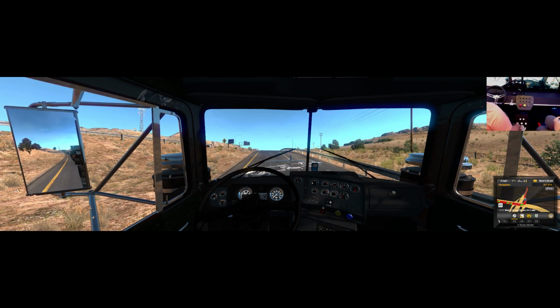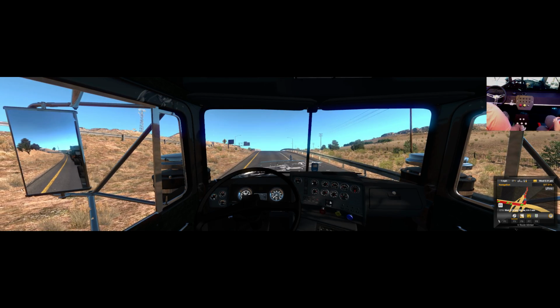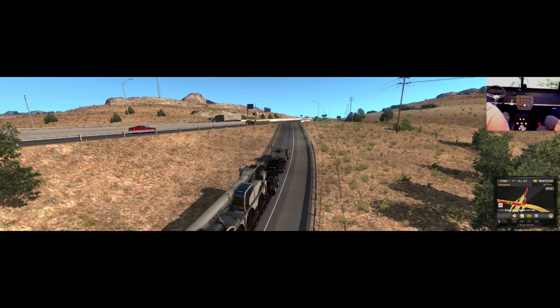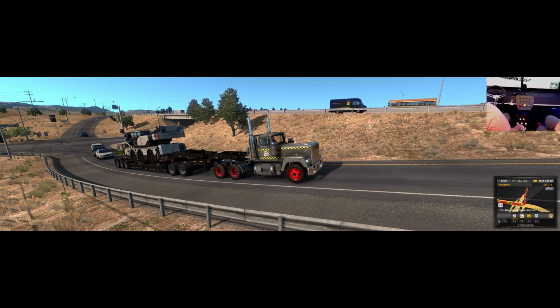Oh, no. I think we're going to make it. We're not going to make it. Come help us. Get out and push. We're not going to make it. We've got traffic behind us, too, so we can't back up because we can't move.